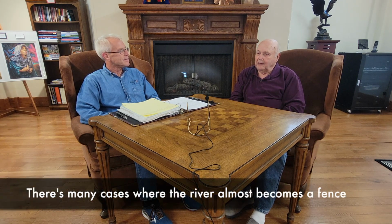Yeah. Red Door Art Gallery, and actually, you know, the area, Richland and Wilkin counties. In many cases, the river almost becomes a fence, but not with the arts. So why the Red Door?